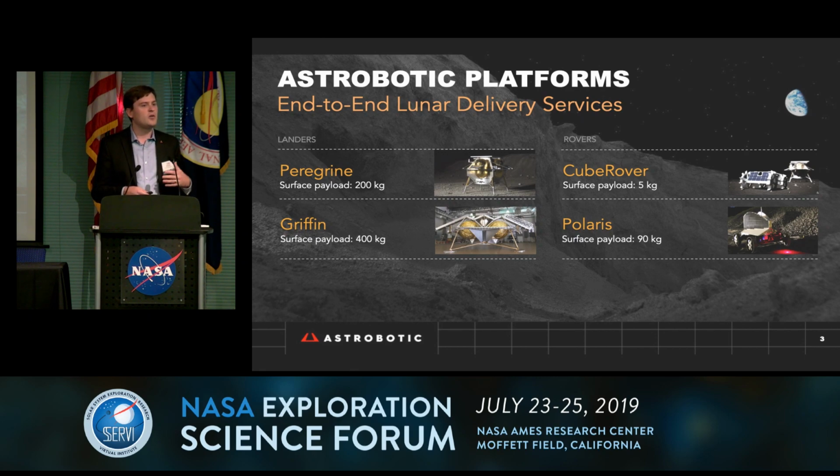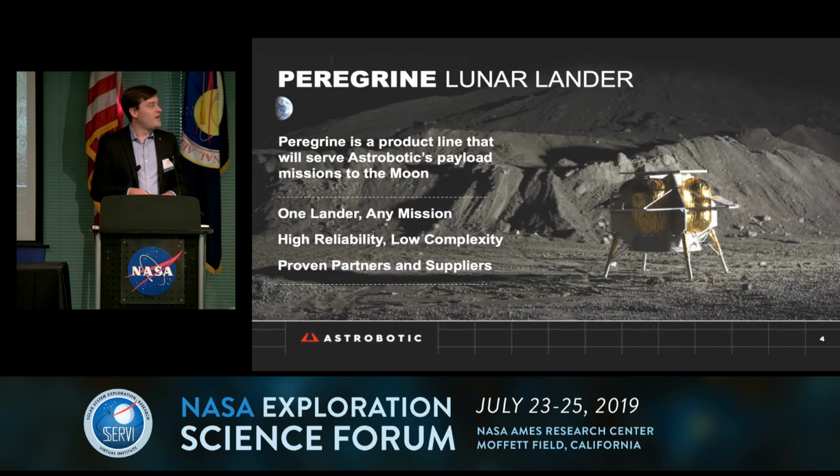We also have mobility platforms for mobile payload as a service. So if you have an instrument that wants to move across the surface, we can provide the platforms to make that happen. We have small platforms that we call cube rovers that can carry on order of 5 kilograms of payloads across the surface. We also have a large rover called Polaris that is designed to pair with Griffin. That can take up to 90 kilograms to the surface of the moon and drive across the surface.